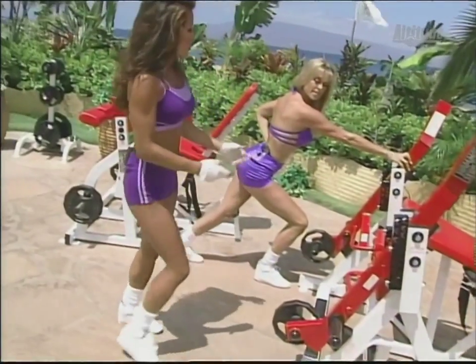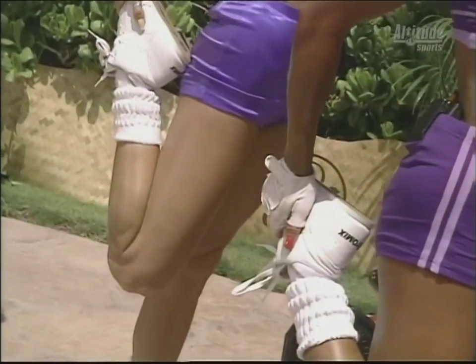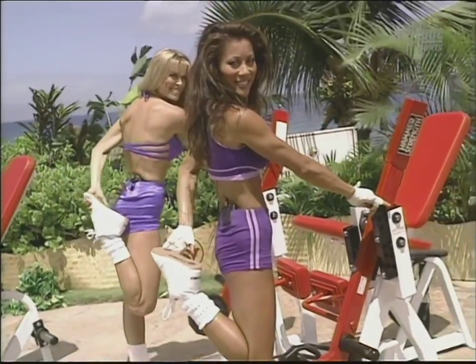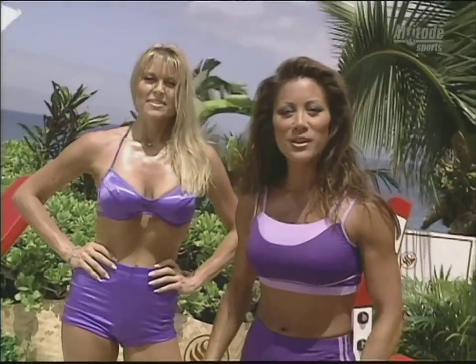And then why don't we also show our viewers the quad stretch, okay? If you keep the knee in proper alignment, you can use the same arm, or we recommend using the opposite arm, which helps to avoid hyperextending the knee. Well, there you have it, Flexipelers. Some great exercises you can do to tighten and tone your glutes, hamstrings, and thighs.